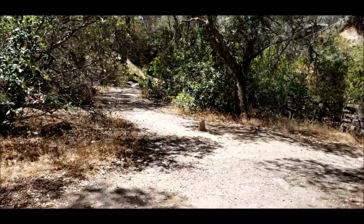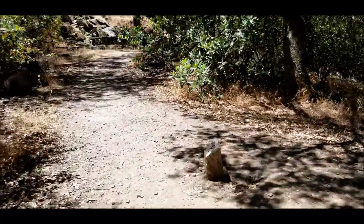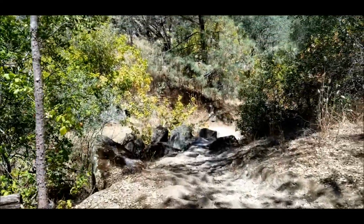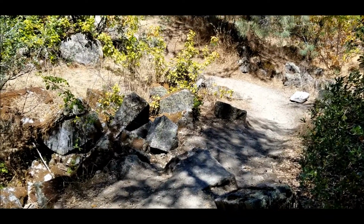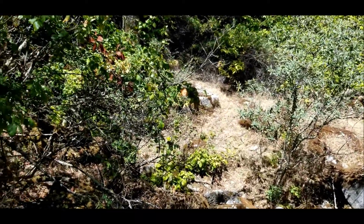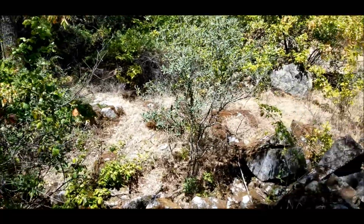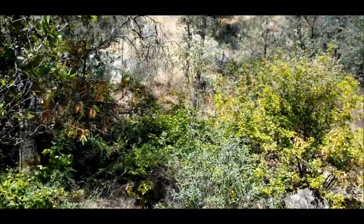Oh yay, it looks like here's another marker. Yay, I'm on a marker trail. That's number 8. So what is number 8? Number 8 says granite tailings. The valuable pieces of granite would be loaded into carts and brought to work sheds. The useless pieces were left in tailings piles throughout the quarry, all in the shape of a crescent, like we saw back there, due to the rotation of the derrick.